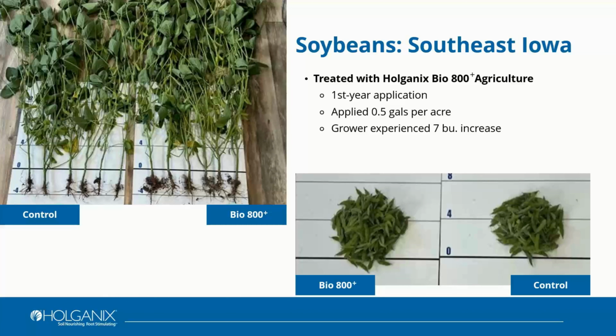I've got a cotton picture in here coming up. Sure. So I don't know if you had anything you want to add to this picture. Yeah, the big thing is that's first year application at the normal rate, half gallon rate, and a 7 bushel yield increase in that situation. Yeah, that's nice.